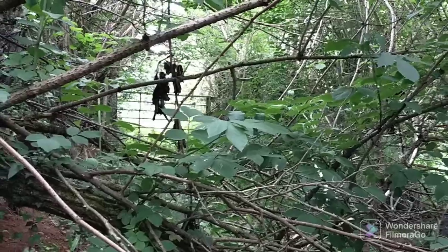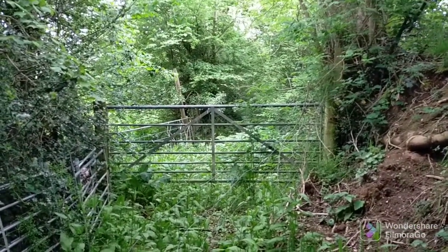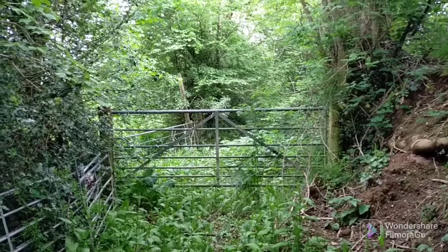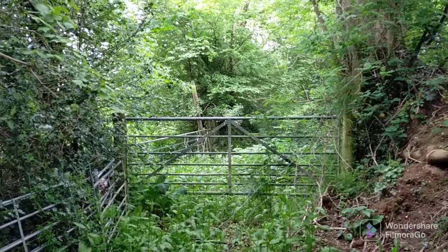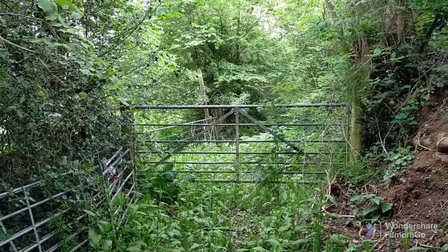Well, I've just come in through that gate, and I'm making my way down through this, what would have been an old trackway. I'm pretty much off piste here now, but hopefully I can find what I'm looking to find.